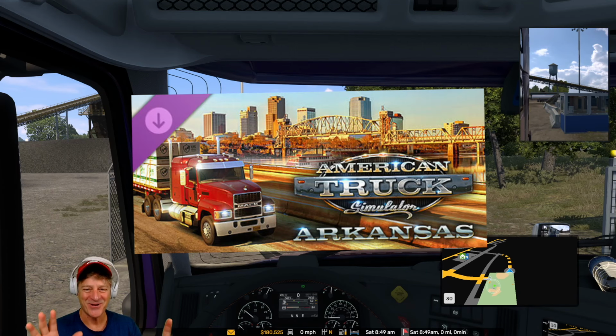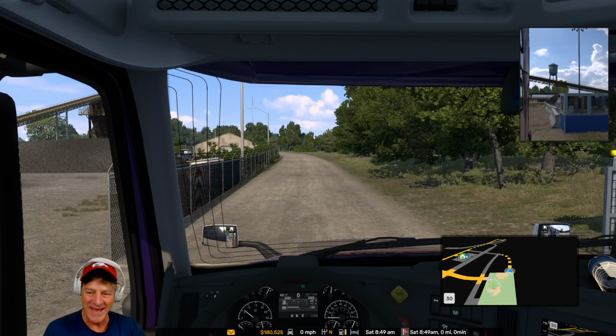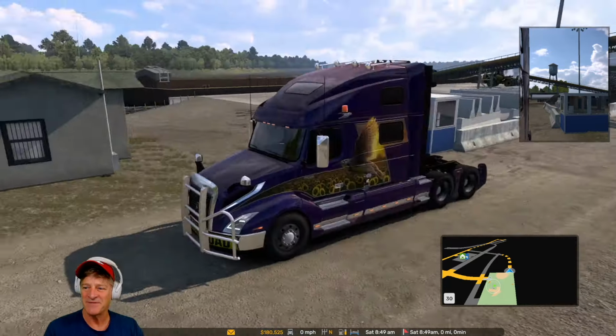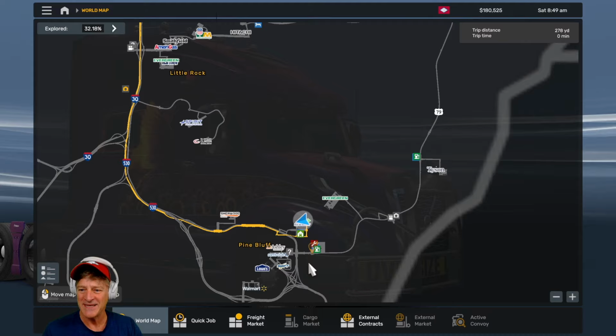This episode has started off with a bang. If you recall, in the last episode, we dropped off a load in Pine Bluff, Arkansas. Well, on the way out of that stop, I saw this little gate over here with a little dirt road, and I checked it out right as we're leaving this other place, and check it out. It is a hidden road right here in Pine Bluff.